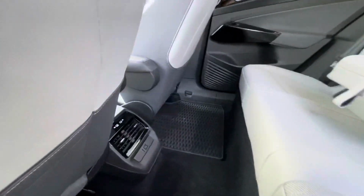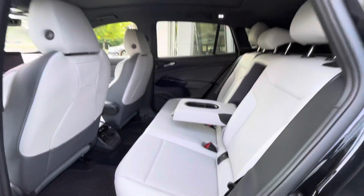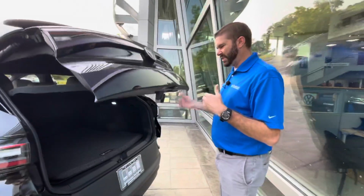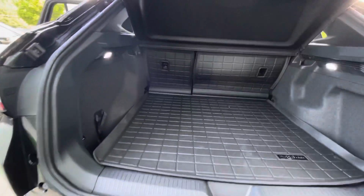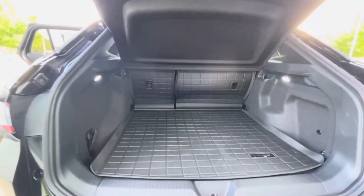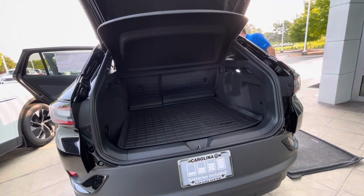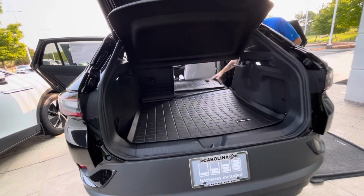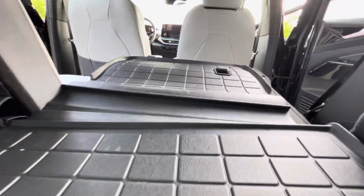So again, you can see the built-in armrest there. You got your USB-C ports back there as well. You have the rubber monster mats, which is what everyone wants in these cars, especially if you're going to the beach a lot and you get sand in there, you just pull them out, wipe them off, no big deal. Volkswagen also puts the rubber mat in the back too. And one of my favorite things about that rubber mat, I'm going to show you right now, is when you put these seats down, it actually folds with the seats. So you don't have to worry about taking it out and throwing it in the garage. It's all one big unit. So it's really, really cool.